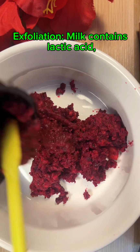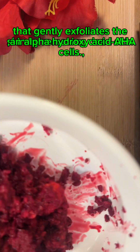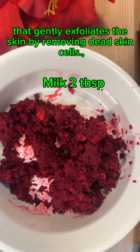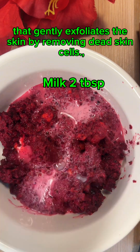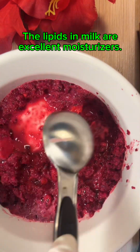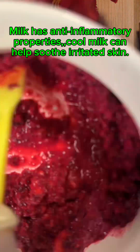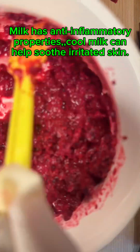Exfoliation. Milk contains lactic acid, an alpha-hydroxy acid (AHA), that gently exfoliates the skin by removing dead skin cells, unclogging pores, and improving skin tone. The lipids in milk are excellent moisturizers. Milk has anti-inflammatory properties. Cool milk can help soothe irritated skin.